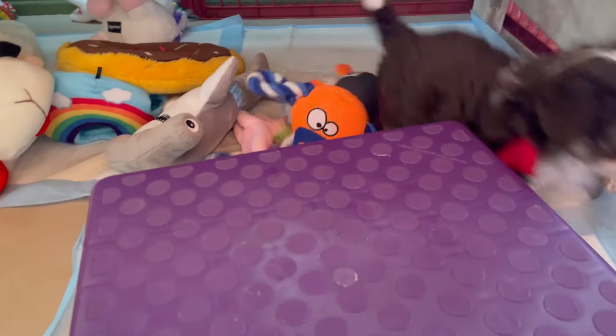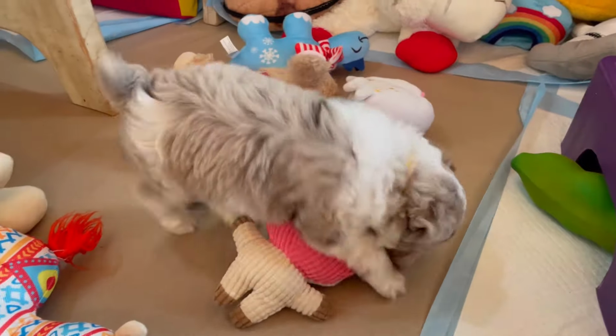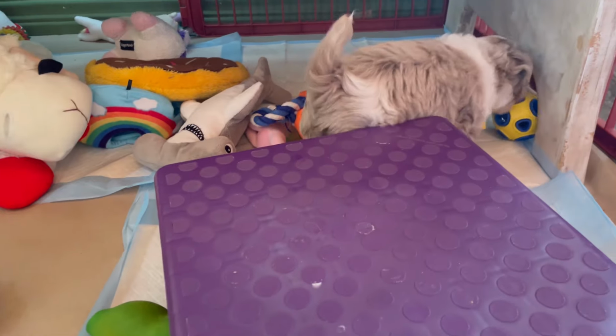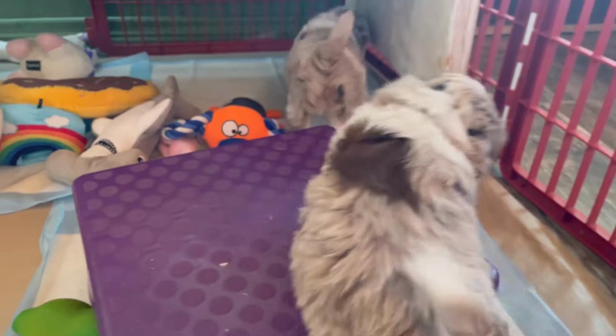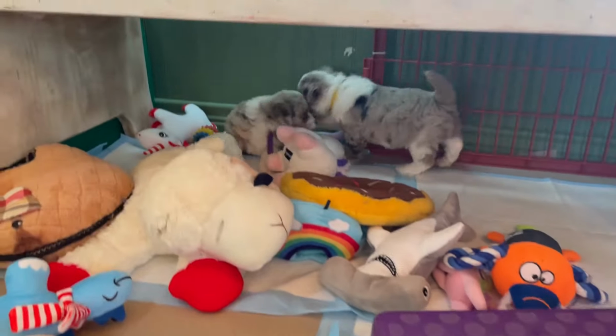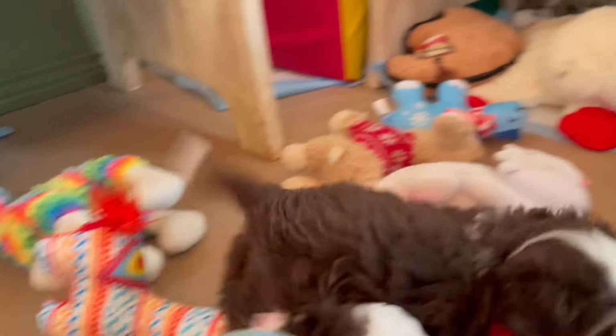With Petra and Kevin's petite size Aussie Doodles. These are F1 Aussie Doodles. They are a petite size, so 16 to 20 pounds mature. And they are just awesome. And that's my mini Bernadoodle over there, wanting to play.